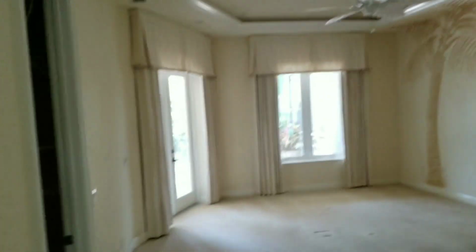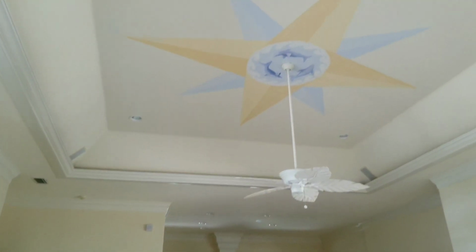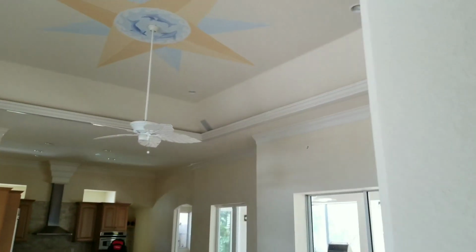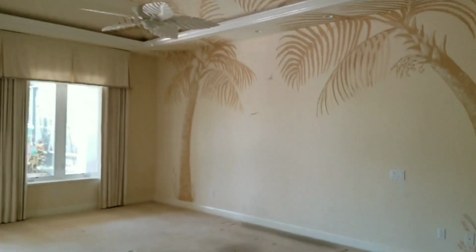Oh, I didn't show you, so let me show you the crown molding and everything in here too. It's big stuff. Big high ceilings, old school stuff. But really neat. There's speakers up there if you can see in the corners, so the whole house is wired in.